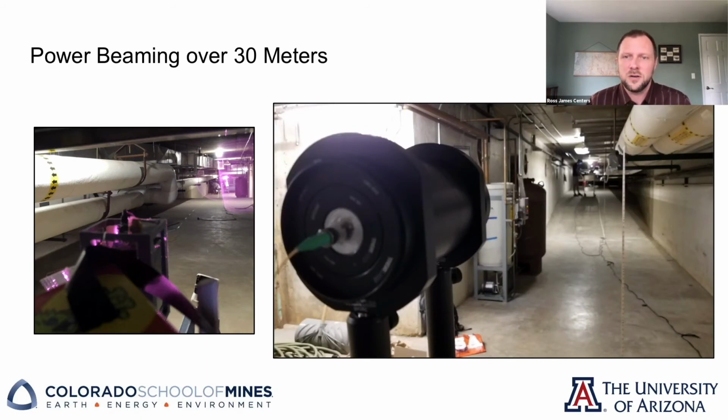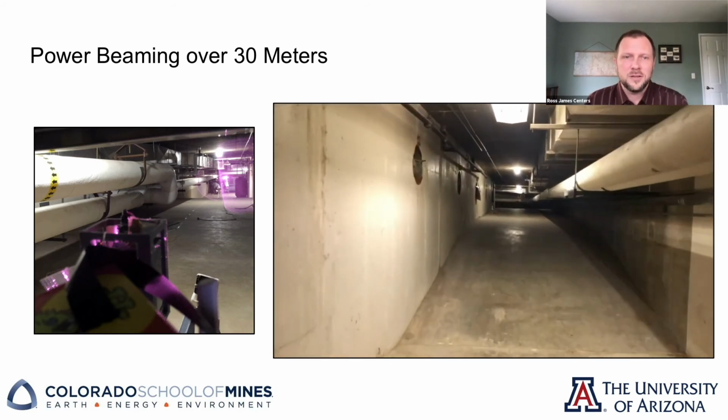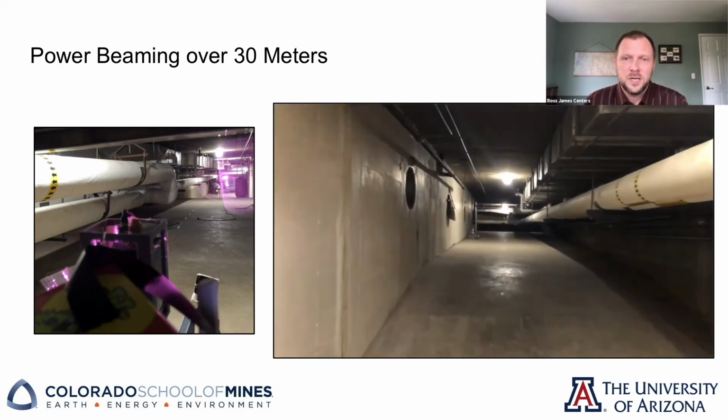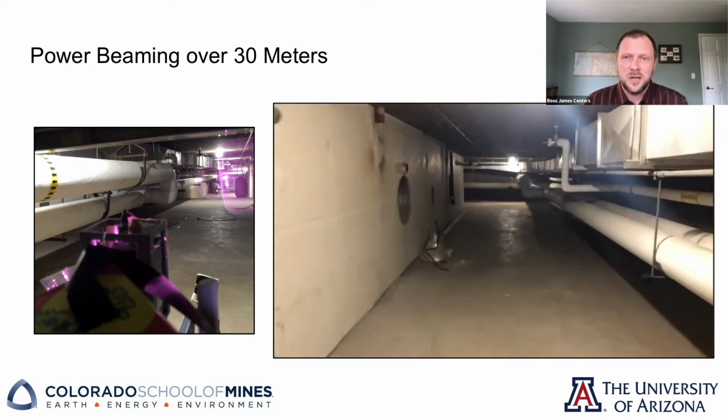This tube was later integrated into the complete transmitter. Now we walk down the far end of the tunnel to set up the receiver. If you're wondering, the tunnel is sloped because it used to be a swimming pool, campus archaeology.